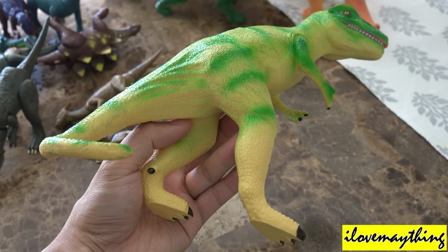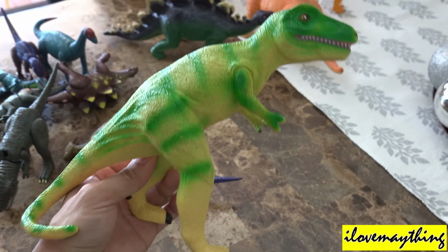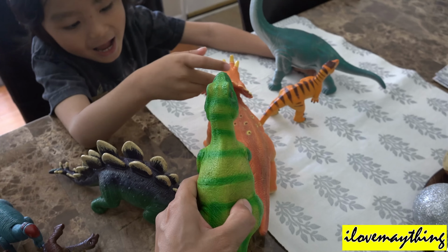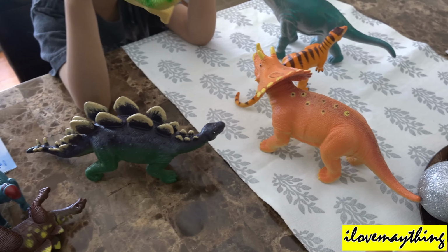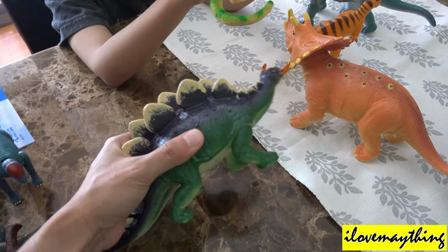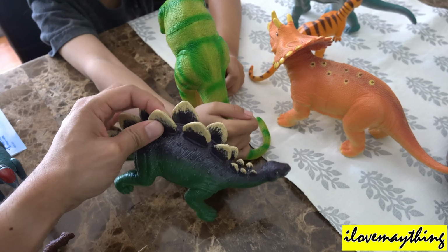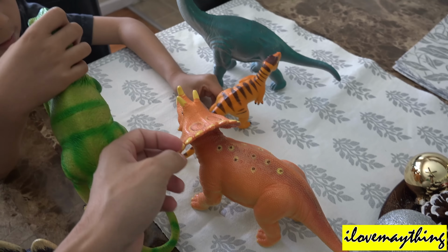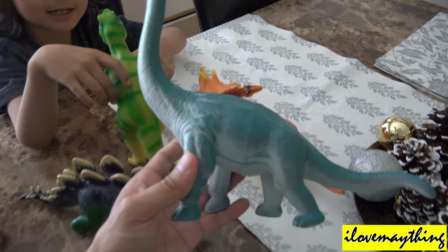There's a spike, a spike of the Brachiosaurus. And wow. Also the Stegosaurus and T-Rex. Oh, it's soft, Hulyan. I know! Okay. So the material is soft plastic, Raya. Soft plastic, not hard. Which is nice, right? Can I see the Brachiosaurus, Hulyan? Can you hand it to me? Thank you.